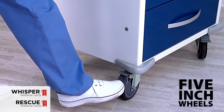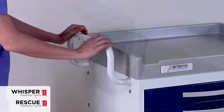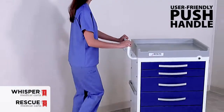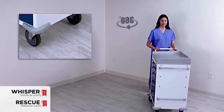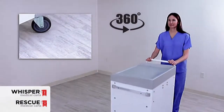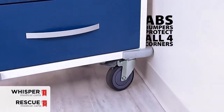The cart's 5-inch diameter wheels feature 2 parking locks as well as 1 steering lock. The push handle offers a user-friendly design that nurses around the world love to use. The carts offer 360-degree rotation for maneuvering around tight corners. ABS bumpers protect all 4 corners.